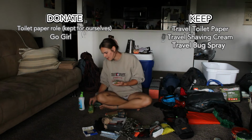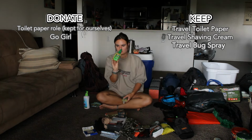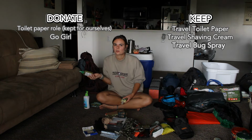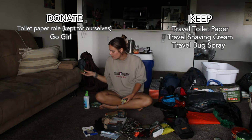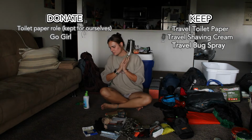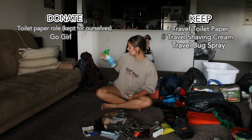We'll keep that. I think we really only need one of these. This one looks pretty new. I might see if I can donate it, or should I just toss it? I don't want to be wasteful, but I also feel like it's not necessary to have all of this. I'm definitely going to donate these citronella waistbands. And we'll keep this one because it's a little bit used but not much. Try to donate this and maybe just toss this. I don't really know.